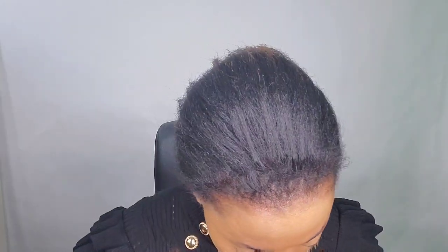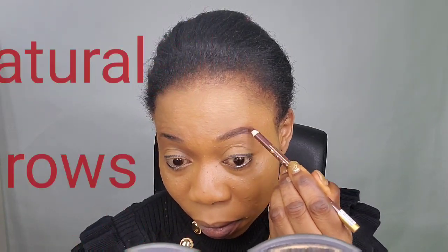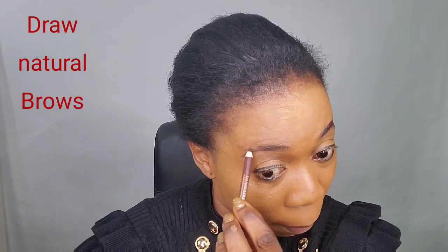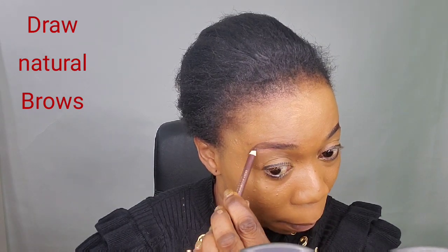What I normally do, and this is for under the eyes. Then I use it here as well. Okay. Quickly, I draw my brow. Let it be natural. Yes, I always go with natural brows. That is it. Then I just apply my lips.